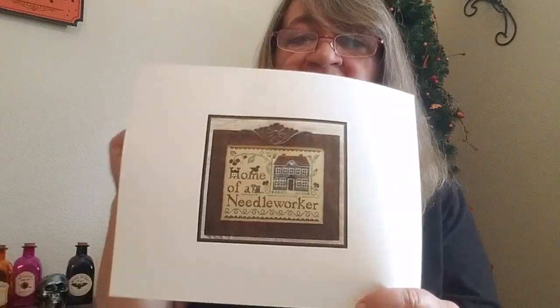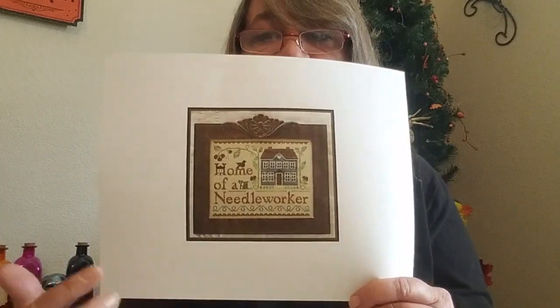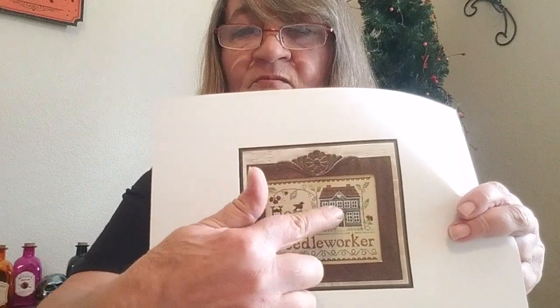Okay, so the next one I want to show, I'm working on Home of a Needleworker 2, which is this one from Little House Needleworks. Now the last time you saw this, I had only gotten like a couple windows and a little bit of the blue on the side.